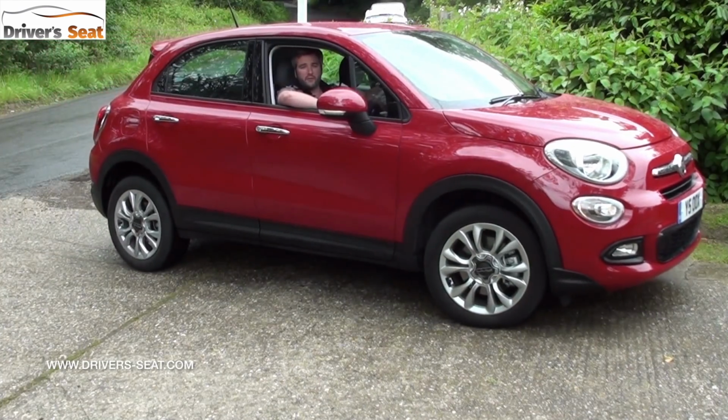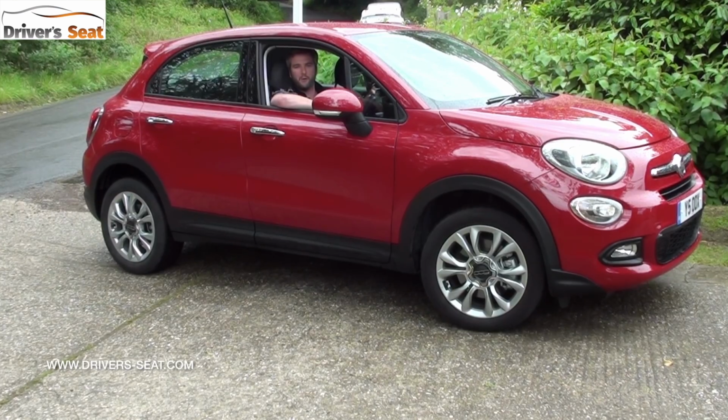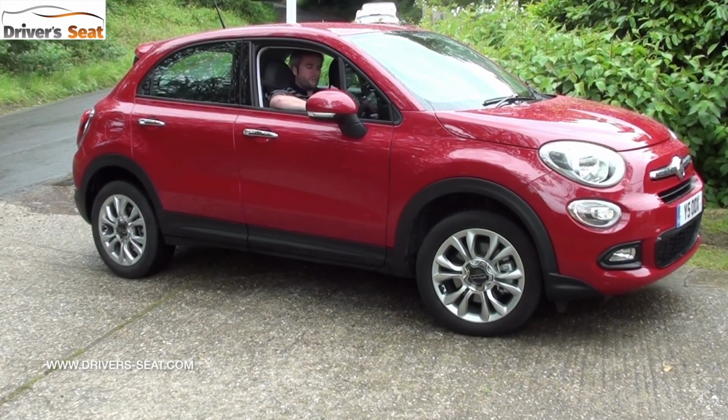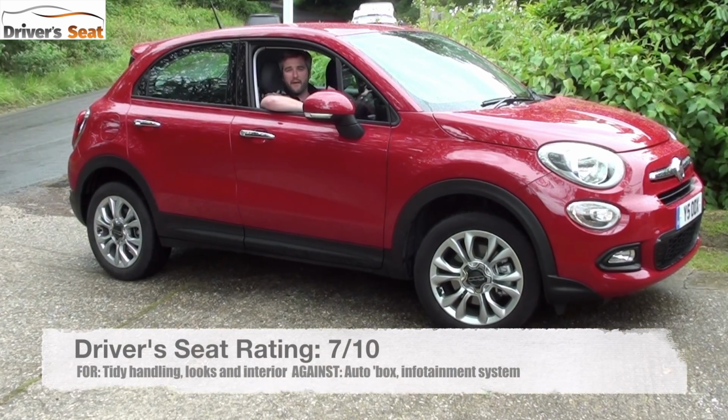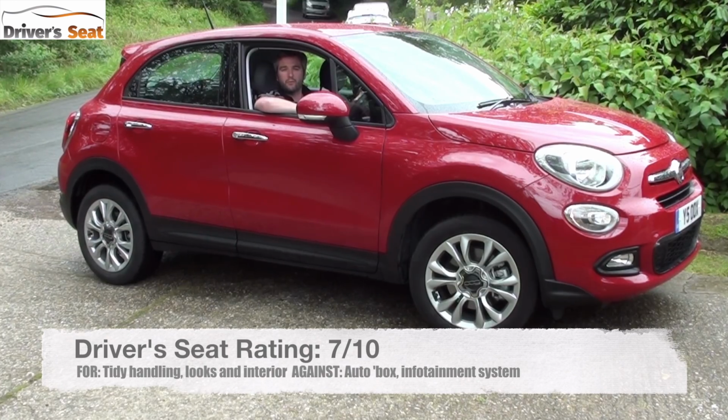Well, the Fiat 500X is the perfect big brother to the 500. It's absolutely full of character, it's really quirky and got some lovely design cues. I'd probably leave out the automatic, but other than that, this is a cracking little car.